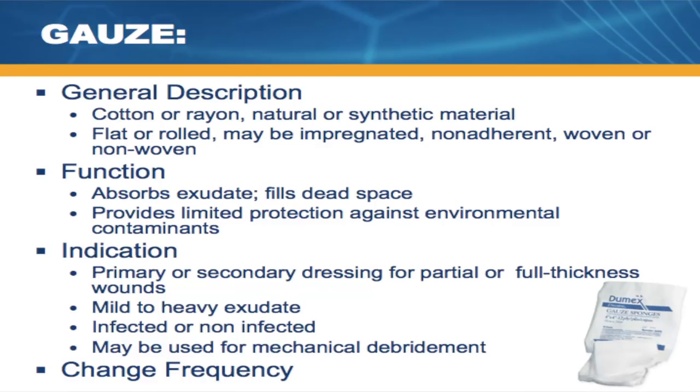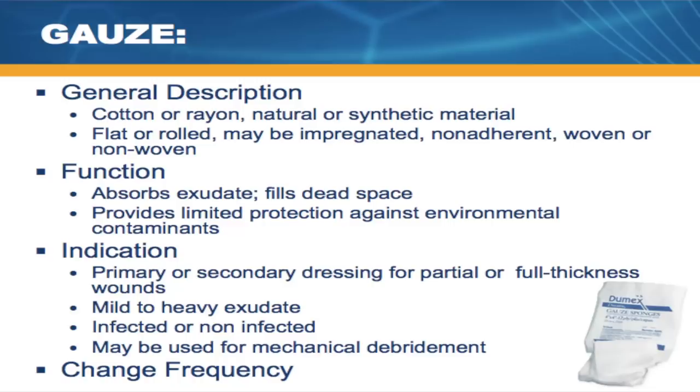Could be a primary dressing. I would say more commonly now we're using it as secondary dressings. You're using a primary dressing in contact with the wound layer, and then on top you might be using gauze, and that could be a perfectly fine usage for it. A lot of the time when you are filling a wound with something, you might be using a gauze dressing. So you might be fluffing up your gauze and then placing it in to help obliterate some of that dead space. And it does. It'll fill it up, and it does provide some protection against environmental contaminants, but probably it's that first step, our oldest type, our most ancient type of wound care products.